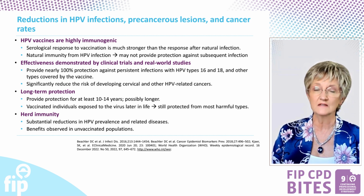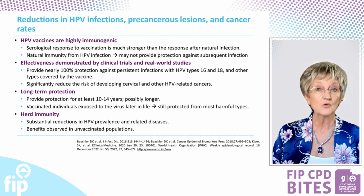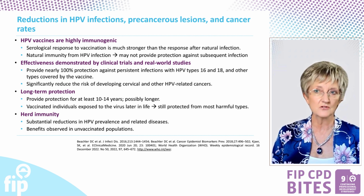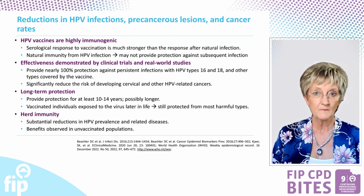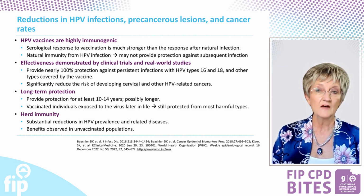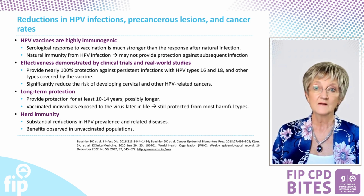HPV vaccine effectiveness is evident from multiple clinical trials and real-world studies, which have demonstrated almost 100% protection against persistent infections with HPV types covered by the vaccine, and a significantly reduced risk of developing cervical cancer and other HPV-related cancers. Long-term vaccine protection has also been demonstrated for at least 10 to 14 years. Furthermore, vaccinated individuals who are exposed to the virus later in life are still protected from the most harmful types of HPV. The benefits of herd immunity have been observed in unvaccinated populations with substantial reductions in HPV prevalence and related diseases.